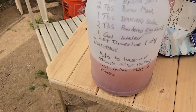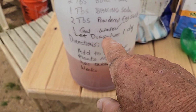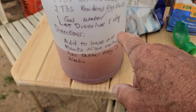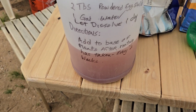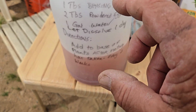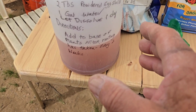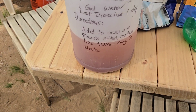Okay, so you're going to put all of those together with 1 gallon of water and let it dissolve at least 1 day before you use it, and shake it numerous times while you're using it. Pour it at the base of the plants after your rooting has taken. Don't do it while they're still little young plants just coming off the seed. You want them to have set roots already. And then continue adding it every 2 weeks.